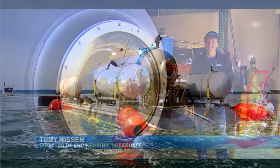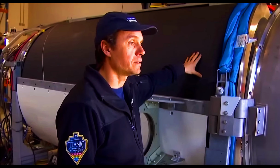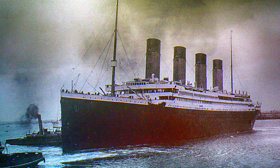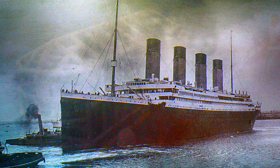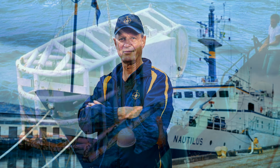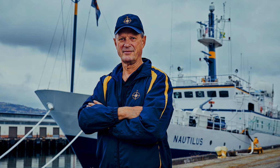Director of Engineering Tony Misson describes the creation of the Titan with one purpose in mind. That purpose was to be able to get to and document the wreck of the RMS Titanic. The Titanic herself sank on her maiden voyage on April 15th of 1912. She sat at the bottom of the North Atlantic Ocean, unseen until Dr. Robert Ballard and his team discovered her back in 1985.